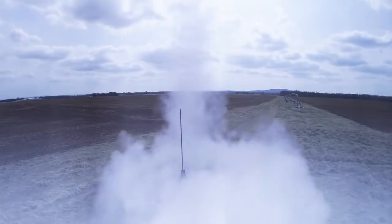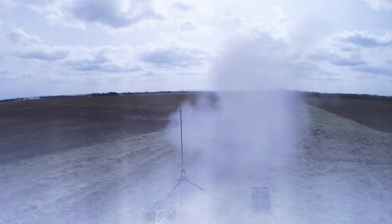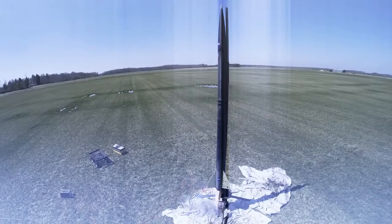We'll discuss some laws and regulations surrounding the hobby of high-power rocketry, but the information provided in these videos does not supersede any requirements or laws imposed by the authorities that have jurisdiction in the area where you'll fly your rocket. It's up to you to ensure that you meet all local, state, and federal regulations concerning high-power rocketry before you participate in any launch activities.